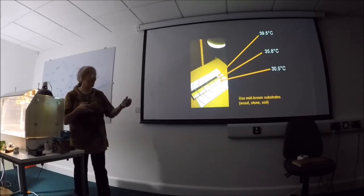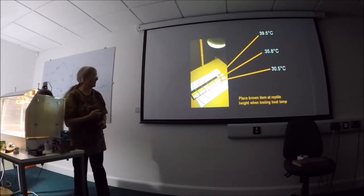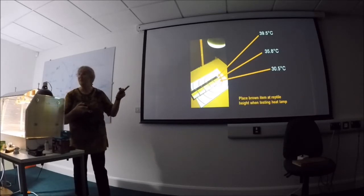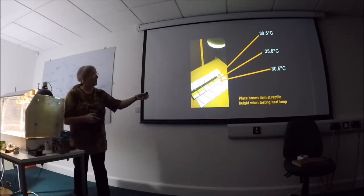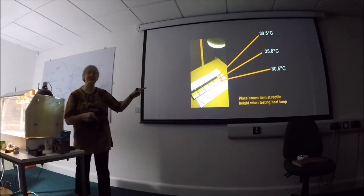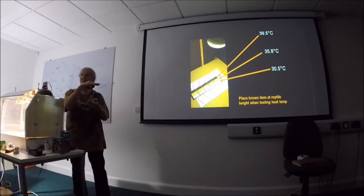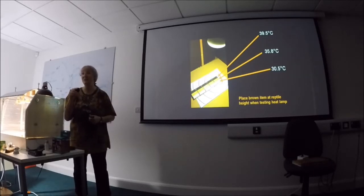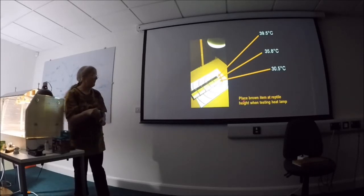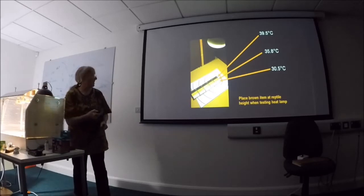Why not use, for your lamp testing at least, something mid-brown to test your lamps with, just a practical thing. And also do remember that if the animal's 6 inches tall, then it's going to be that much closer to the lamp. So when you're testing the basking spot temperature, put a bit of wood or something that's the same height as the reptile under the lamp, and leave it for at least 2 or 3 hours to warm up properly, and make sure it's at the reptile height, because that's going to be a lot cooler than it is up there. Just practical stuff.